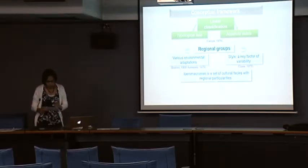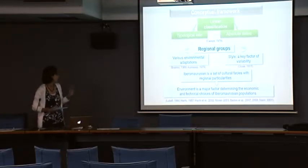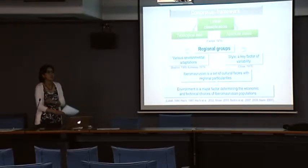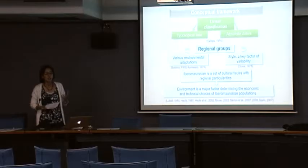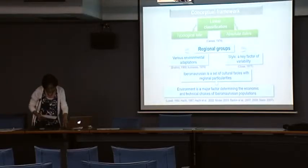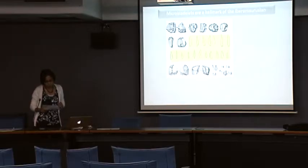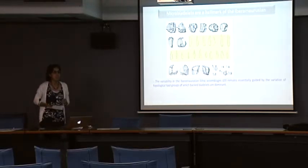But since the 80s, the linear conception is increasingly rejected by many scholars who see the Ibero-Maurisian as a set of cultural facies with regional particularities in which the environment is a major factor determining the economic and technical choices of Ibero-Maurisian populations. Systematically produced microbladelets are a hallmark of the Ibero-Maurisian, and up to now, researchers in the Maghreb have focused primarily on issues of cultural history in which questions of cultural origin and typology are foremost. Variability in the Ibero-Maurisian lithic assemblages still remains essentially guided by the variation of typological tools, of which backed bladelets are abundant.